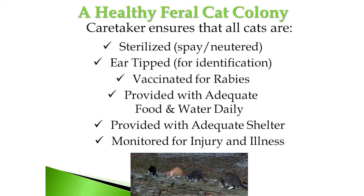A healthy feral cat colony. Each colony caretaker is expected to follow these guidelines to ensure that all of the cats in your colony are appropriately cared for. All cats are to be spayed or neutered. Surgery can be scheduled starting at the 4-month mark. All cats will be ear-tipped as part of their spay-neuter process.